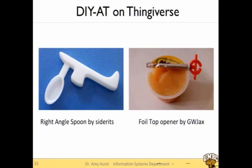So in the posting, going along with the file to print your own foil top opener, the designer explained that they designed this tool to help them open applesauce containers, which is something that they have to do daily to take their medication because it's very difficult for them to open these due to a motor impairment.